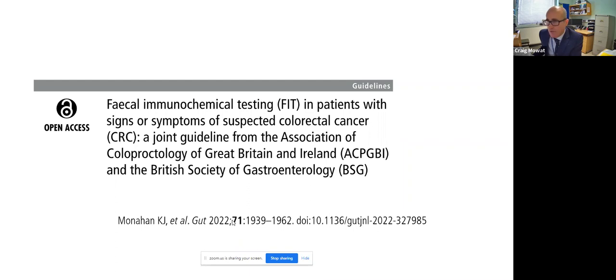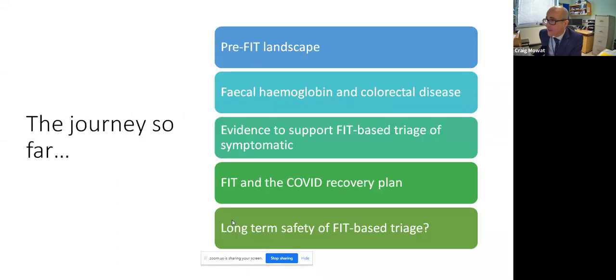So over the next half hour or so, I'm going to explain how stool testing has become so important for the assessment of patients with new symptoms, and explain a little bit about faecal haemoglobin and how it relates to colorectal disease. I'm going to go through some of the evidence base to support use of faecal immunochemical testing, or FIT, in the triage of symptomatic patients.